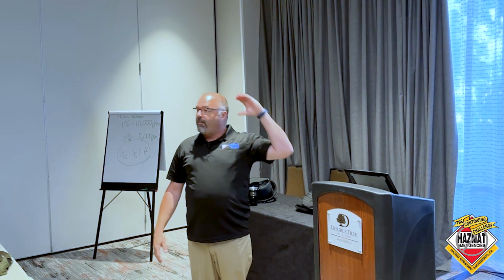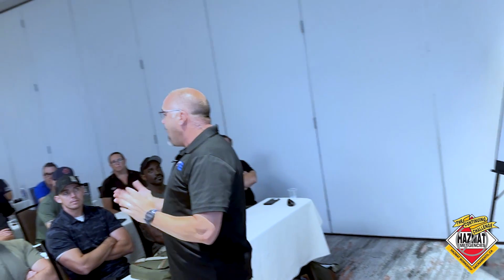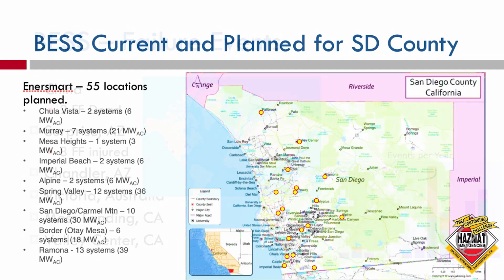Every 40 floors, they're putting a whole floor with just batteries to shave the peaks. So you're taking the elevator up 80 stories, and you very well may have a couple of battery banks that you're passing on the way to the fire. That's coming. If you have cell phone towers, high rises, windmills, solar farms, you have these things in your district. In San Diego County alone, just one company is putting in 55 installations, and we've got something like 5 different companies doing that. So it's going to be the same here.